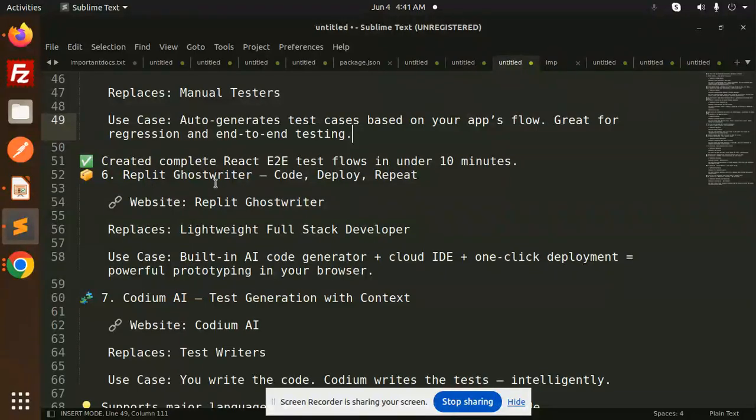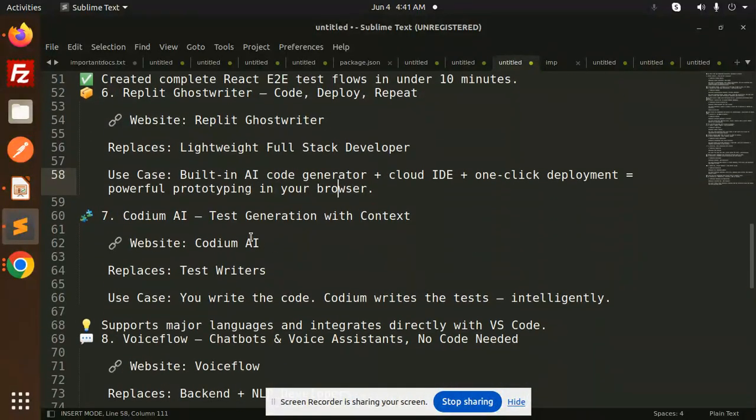Sixth one, that is Replit Ghostwriter, code, deploy and repeat. Website: Replit Ghostwriter replaces lightweight full stack developer. Use case: built-in AI code generator, cloud IDE, one-click deployment, powerful prototyping in your browser.